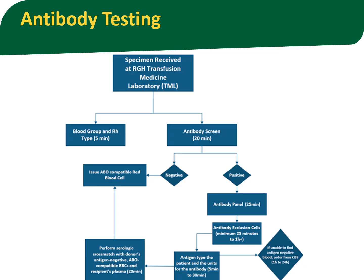This flowchart is a very simplified overview of the testing process and timelines for a sample with a positive antibody screen. In practice, the testing pathways may branch off into additional testing flowchart algorithms depending on the results of each test. Because of this, the time required to identify an antibody and find compatible blood can vary significantly, typically ranging from approximately 90 minutes to up to 24 hours, depending on the complexity and the antibody or antibodies identified.